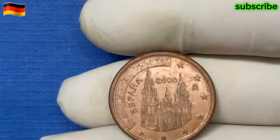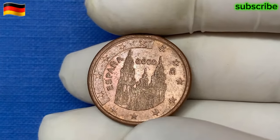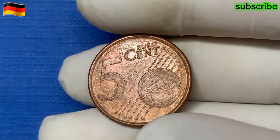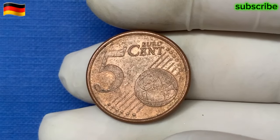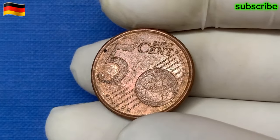So, what kind of price tag are we talking about for a 5-euro-cent coin from 2000 in top-notch condition? Here's the exciting part: some of these coins have been known to command up to $26,000, yes, that's $26,000 for a single coin that once served as everyday currency. It's incredible how something so small can hold such extraordinary value when it combines history, rarity, and condition.